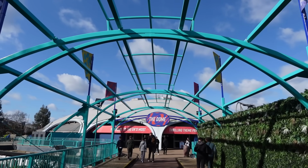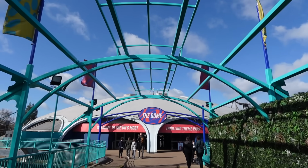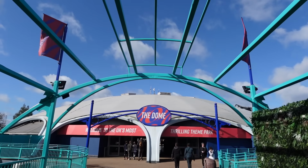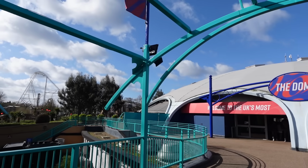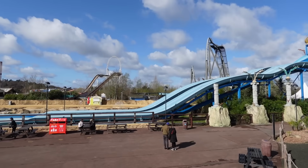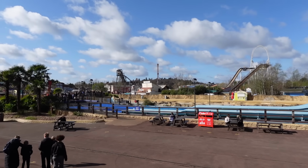The park's also just launched a new soundtrack here at the entrance. I noticed it was a bit slower down at the main entrance, and then it changed when we got up here onto the bridge. A bit more dramatic as we're walking over and getting those awesome views of the new skyline here at Thorpe Park. Always love coming out of the dome and seeing this awesome view looking out over the park.